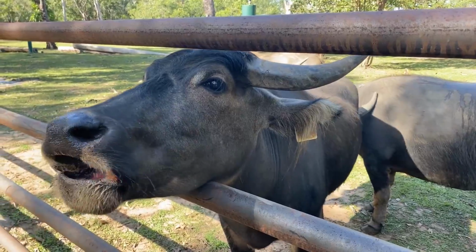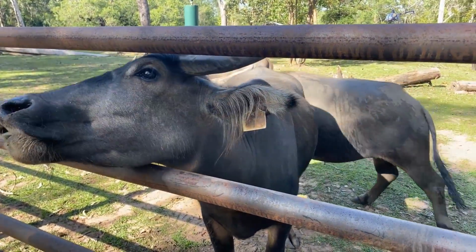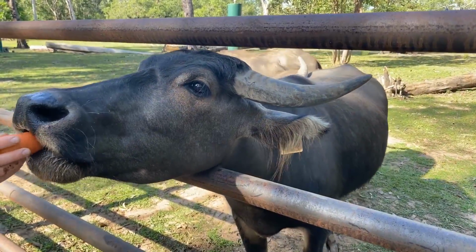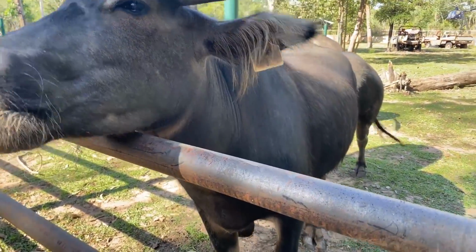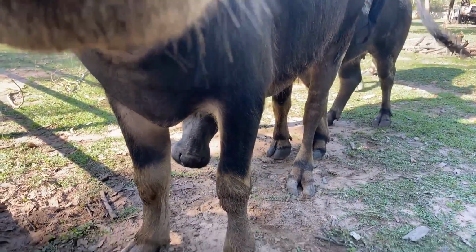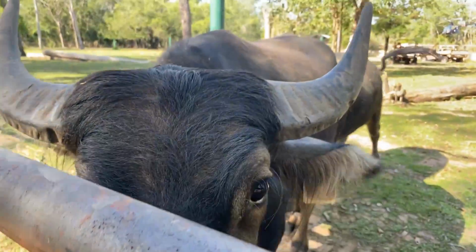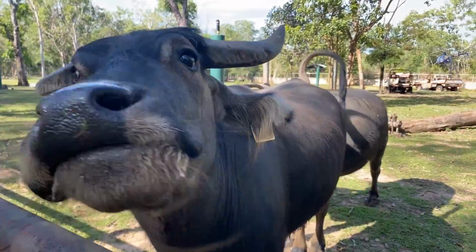So the buffalo were introduced in the early 1800s, and the reason for that is they were going to be used as working animals. So great animals for working on farms and very well adapted to the tropical conditions that we have up here in the Northern Territory. So they originate from Southeast Asia. That's where they come from.